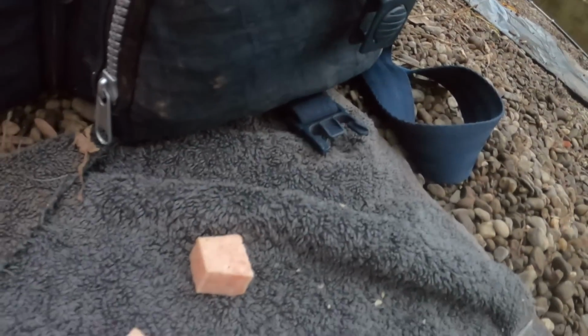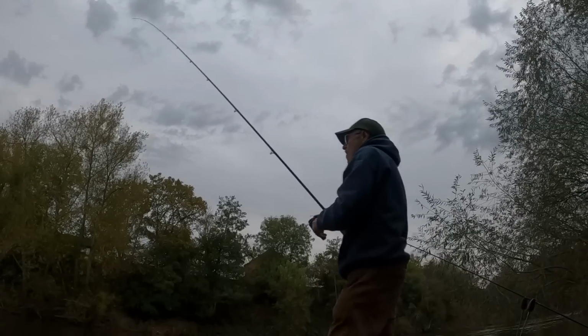So we got 5 barbel, a handful of small chub. I've got no pike. Oh, geez. I missed that one. That's another one I've missed. I'm getting right on packing up time. This is what I've got left. Not a lot of scope, is there?